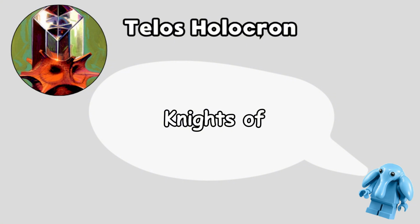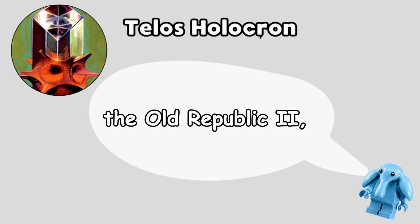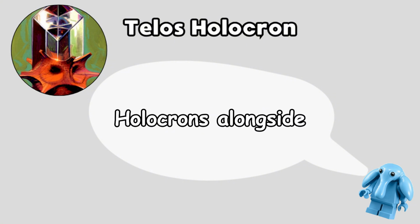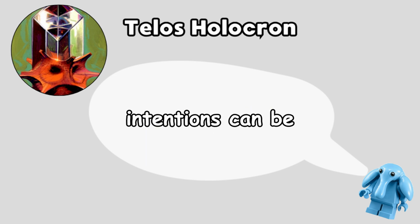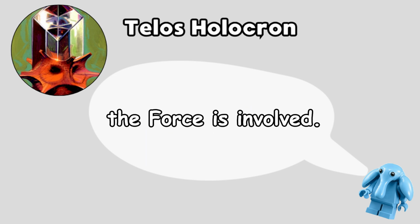In Star Wars: Knights of the Old Republic 2, Atris gathers multiple Sith holocrons alongside the Telos Holocron, hoping to understand the dark side to prevent its return. But, of course, messing with Sith knowledge backfires. The Telos Holocron is a reminder that even good intentions can be dangerous when the Force is involved.